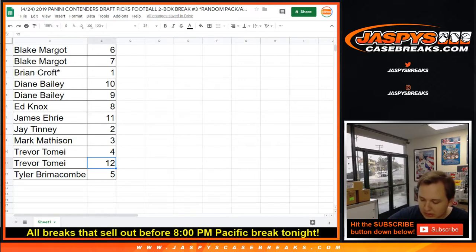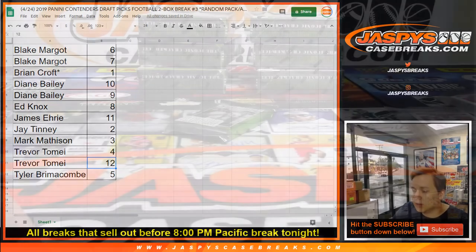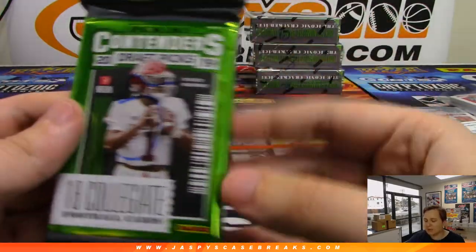But got to do Tyler's pack. So good luck, Tyler. Let's see if we can get a Kyler Murray here in our last pack of this break. It's pack number 5.